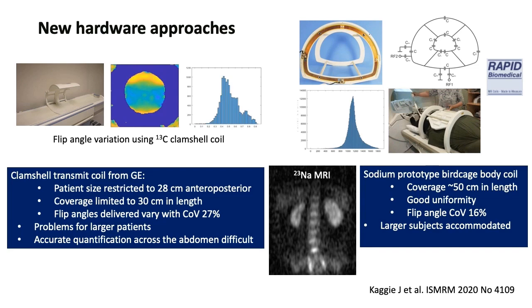So one of the challenges with the current clamshell design is if we want to image large patients, for example, patients with intra-abdominal tumors. They may have ascites in the context of the tumor. Obesity is also a risk factor for many tumor types. And the current design restricts the anterior-posterior dimensions to about 28 centimeters and coverage in length of about 30 centimeters.